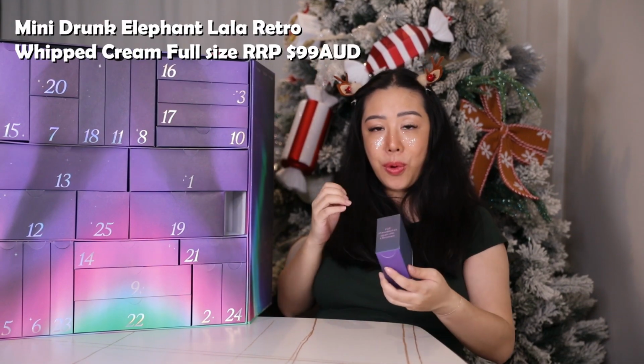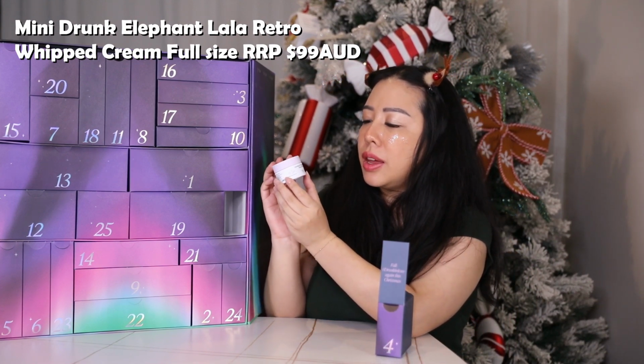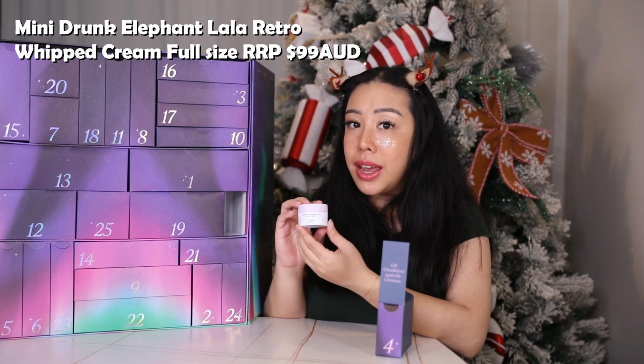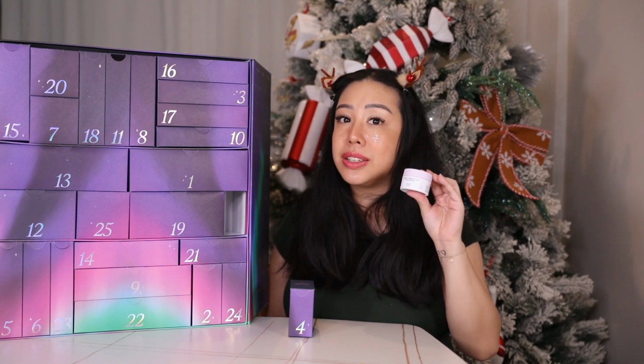Moving on to day 4, and we have the Mini Drunk Elephant Lala Retro Whipped Cream. Now this one is 30 mils, but the full size retails for 99 AUD. This cream is formulated with 6 African oils, ceramides, and fermented green tea. This is an incredibly nourishing cream that's perfect for dull and dry skin.